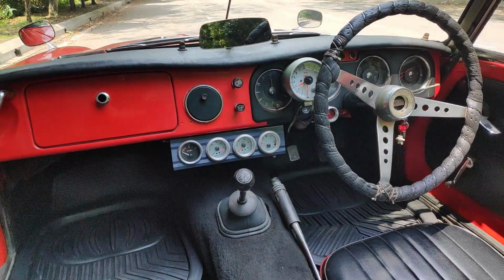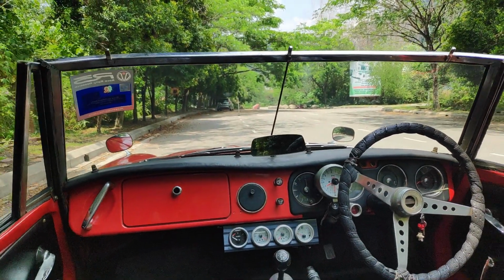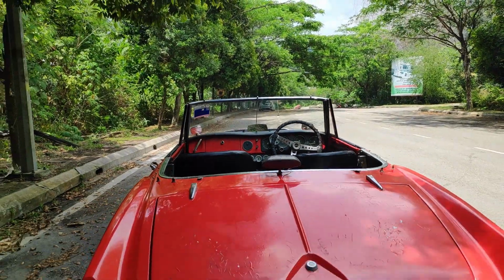Since I couldn't find my 240Z, I told myself I should purchase its grandfather, the SP310. I went on to purchase this classic in 2019.